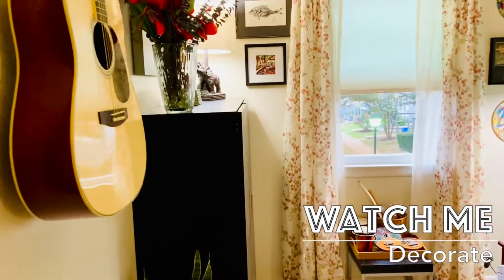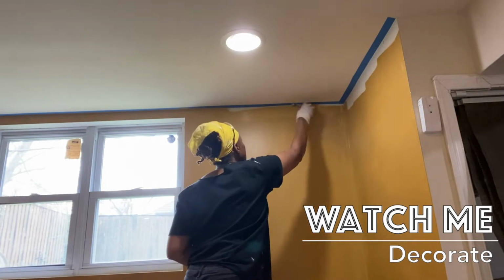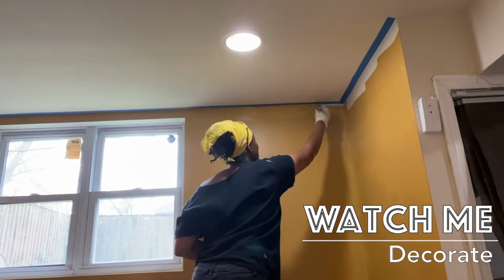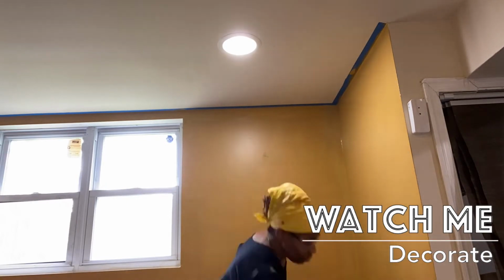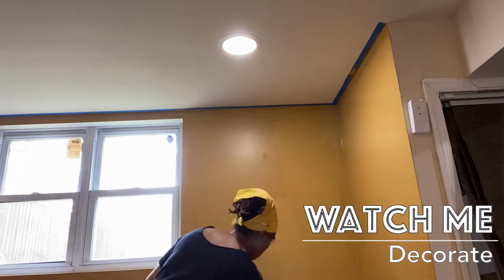Remember to follow the directions on your paint can. Yes, read the paint can or do your research. Watch videos, read articles, but typically you need to let wall paint dry at least 4 hours between coats. That way you get a really good cure on the paint.